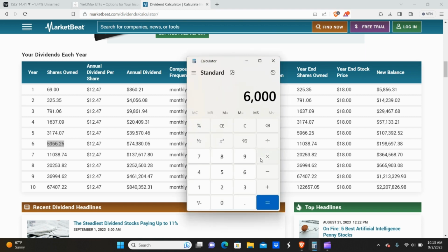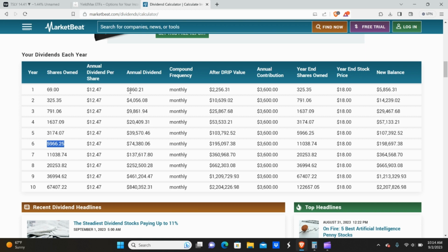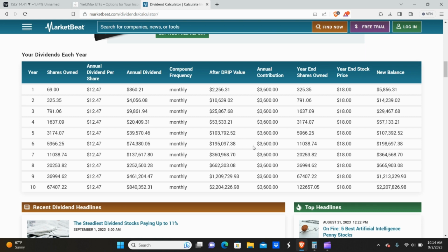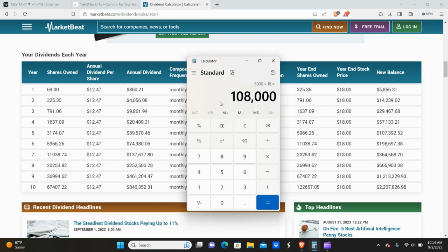So we'll say 6,000 times the price or the would-be price of Tesla. Okay, so 108,000, but you guys got to understand, you're going to get paid dividends this whole time. So you're getting paid all these dividends over these years from all these months. So that's actually going to add to the total amount. That's the reason why right here it says that your annual dividend amount is 74,000, but you need 108,000. You don't actually need 108,000. You're only investing $300 a month. So if it takes you 6 years to get there, we'll just say that's 72 months, 300 times 72. You would actually only need $21,600 at that price, combined with the dividends, combined with the reinvestment, combined with the compound interest, to hit $80,000 a year in passive income over the course of 6 years.